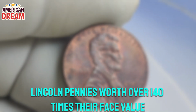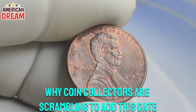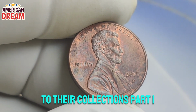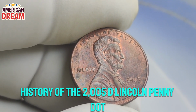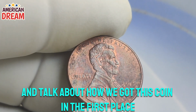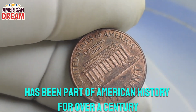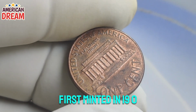Lincoln 1-cent Liberty penny. That's right, this tiny copper coin from Denver might seem ordinary at first glance, but some versions of it are far from ordinary. Whether you're a collector, a reseller, or just someone who's curious if that 2005 penny in your pocket is secretly worth hundreds, this video is going to open your eyes to the real value of this little coin.